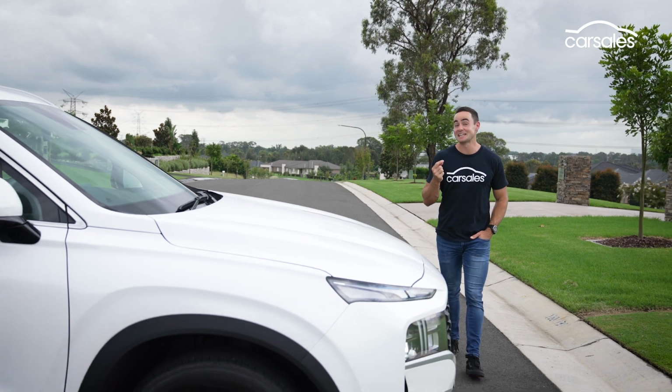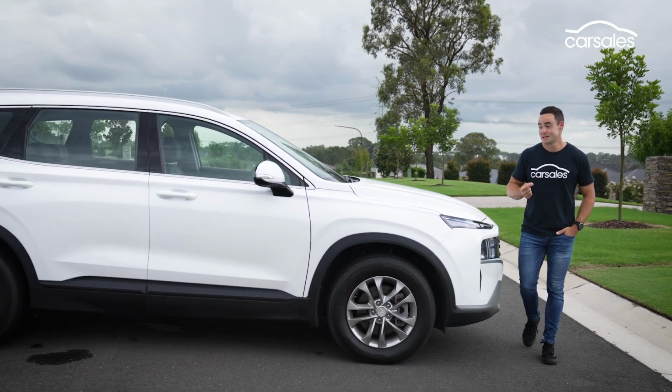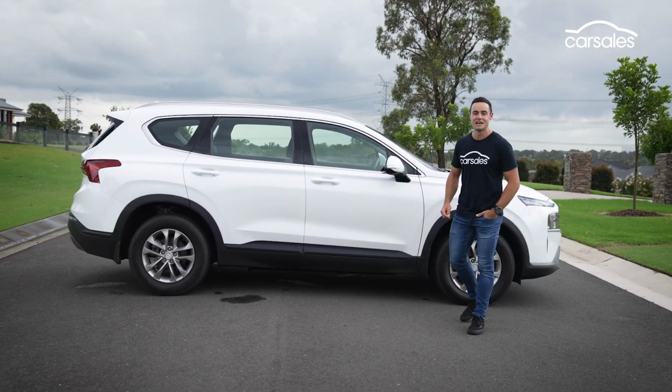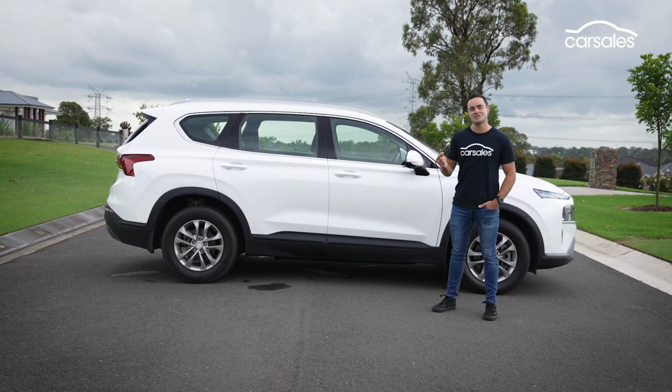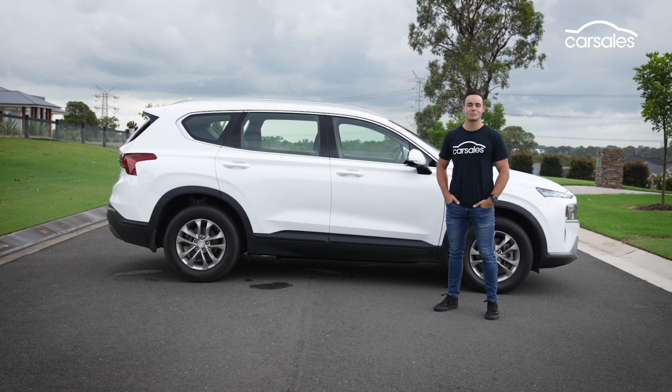Car manufacturers make a living out of getting people to climb the model food chain upon purchasing. But in this instance, I reckon the $50,000 diesel entry Santa Fe is as good a pick as any in Hyundai's 7-seat lineup. Smart, efficient and cleverly packaged, it ticks all the important family boxes without blowing out the budget.